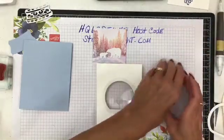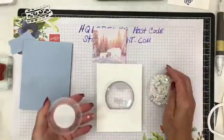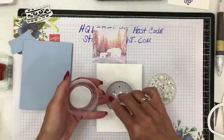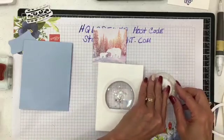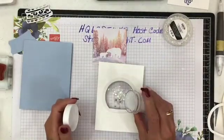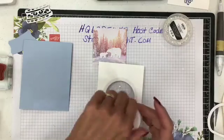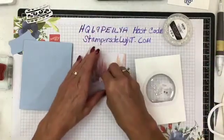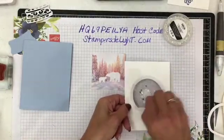Before I take that piece off, I'm going to take our little snow sequins and throw some in there. Add a little here. You could also, let me tell you another way you can do it. I do sometimes just put all that right in the middle there.